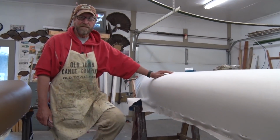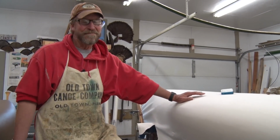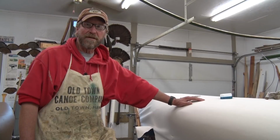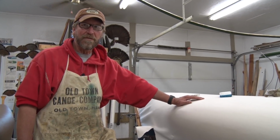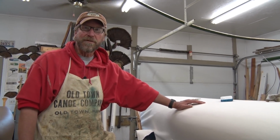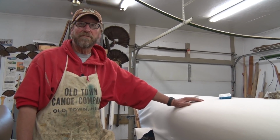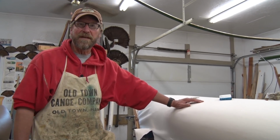The canvas process is only a slight improvement over what was originally birch bark. Actually, there were Native Americans. Once canvas became available and birch bark became scarce, Native Americans were using canvas on a traditional birch bark type of build with the same methods, only using the canvas as a skin.